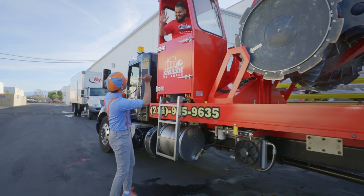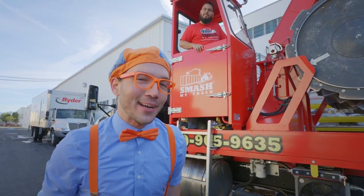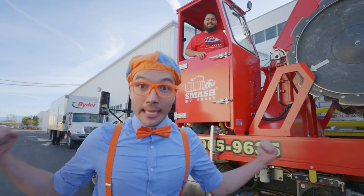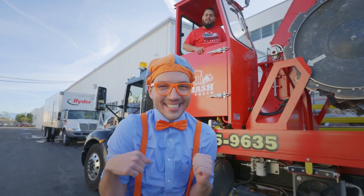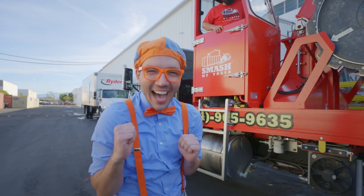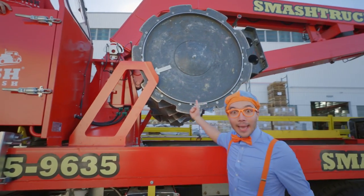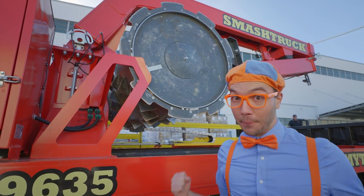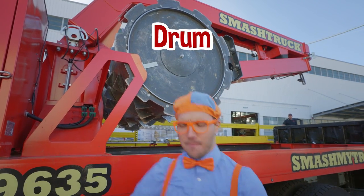Oh, hello! Hey, this is the cab. Yeah, that's where the operator sits. And look, that's Operator Max. Yeah, he has all the controls to control the boom. And he can see everything that's happening so he can keep people safe. Whoa, and look at this. It's so big. Yeah, this is a really big and important part of the Smash My Trash truck. It's the smashing drum.